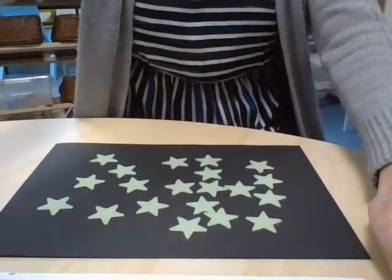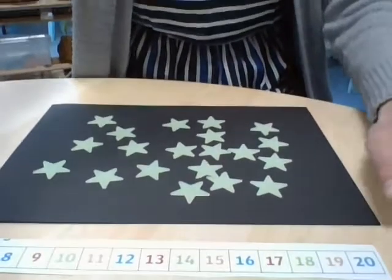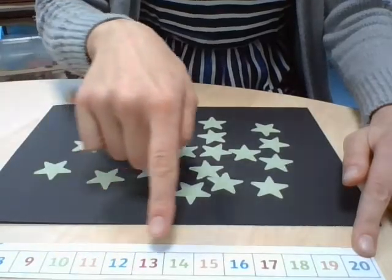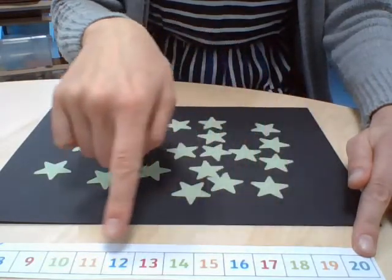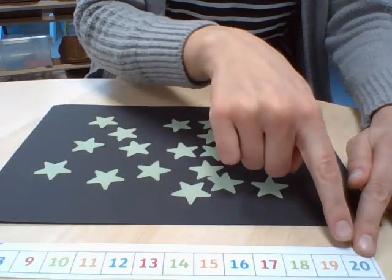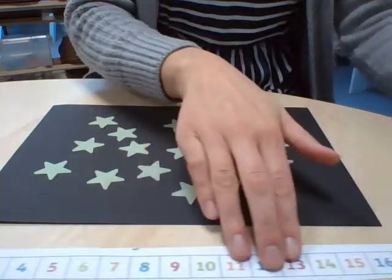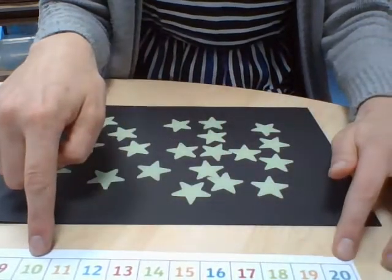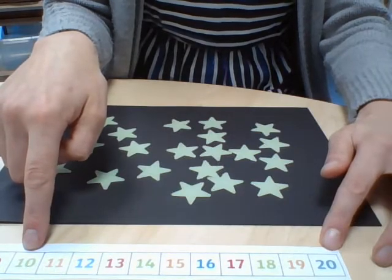Okay, reception. Careful counting time. So down here, I've got something I need you to help me count. And we're going to practise doing it together, and then you're going to have a go on your own. So let's just show you what I've got down here on the desk. Oh, some stars. And look, I've got my number track here. And on my number track, I'm just going to show you all the teen numbers which we're going to start to learn this term. Okay, all the way up to 20. So we've done the numbers down here, 1 to 10. And now we're really going to be looking at these amounts, 10 to 20.